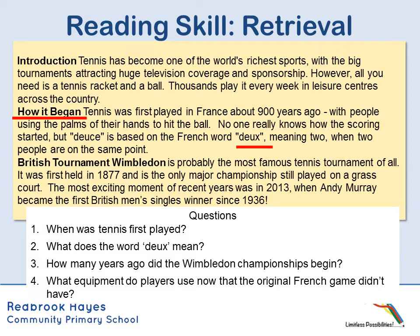And then, how many years ago did the Wimbledon Championships begin? Now, just be careful on this question. You do need to use a little bit of maths in this. So again, scanning the subheadings to begin with, you can see that you've got Wimbledon in there, so it's going to be probably written in this paragraph. You can see just below that it says it was first held in 1877.